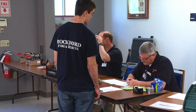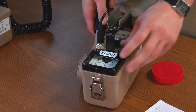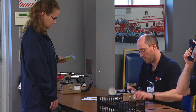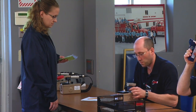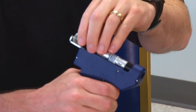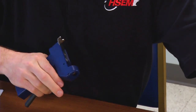Register all EWD Center personnel as they arrive at the EWD Center. Ensure all survey meter and dosimetry calibrations are correct. Perform operational checks on survey meters before assigning them to personnel. Zero all direct reading dosimeters and register all dosimetry before assigning them to personnel.